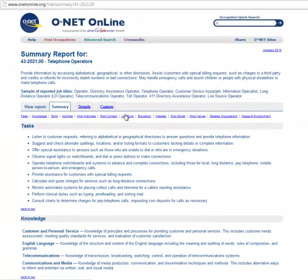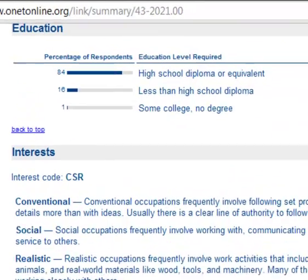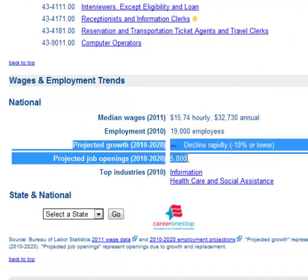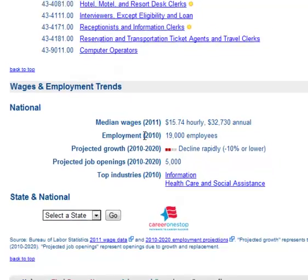When I click on information on a specific occupation, you'll see that that occupation lists out the tasks, knowledge, skills, abilities, activities, and much, much more. One of the most useful pieces of information for your students might be how much education they need to work in that field, but also the job outlook. Projected growth at the national level indicates that telephone operators will decline rapidly. There will be a 10% reduction in all occupations in this field over the next 6 to 8 years. That means that this may not be the best time to start a career as a telephone operator.